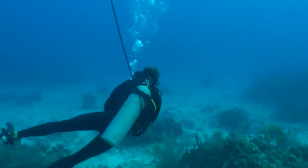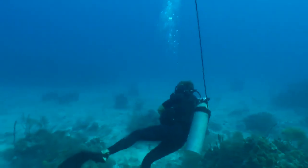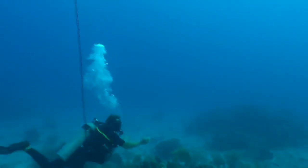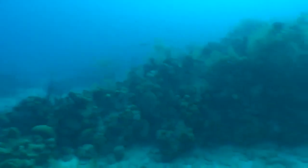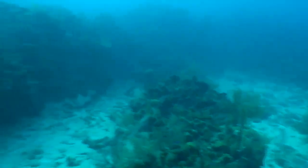So just to confirm for everyone, that was a Caribbean reef squid. And those two were actually pretty large. They were about 30 centimetres, about 12 inches. They're quite large. We usually see them at about the 15 to 20 centimetre mark. They had a little bit of a bigger size.